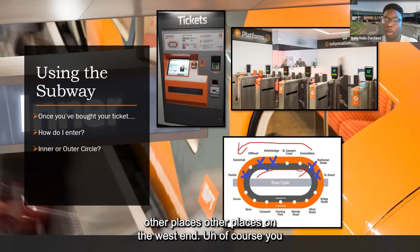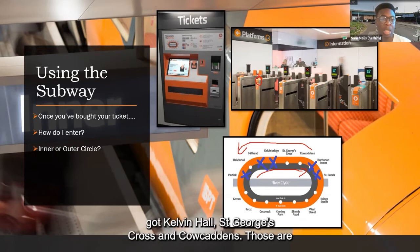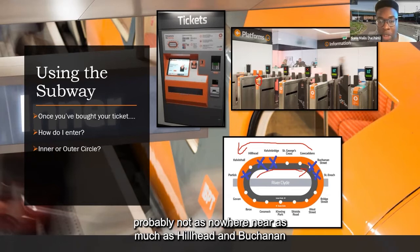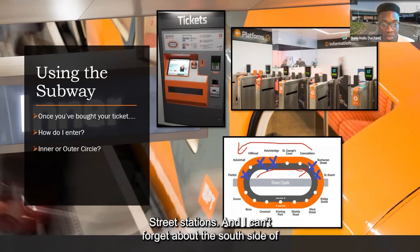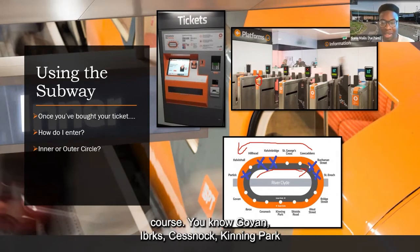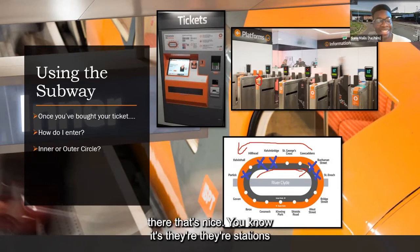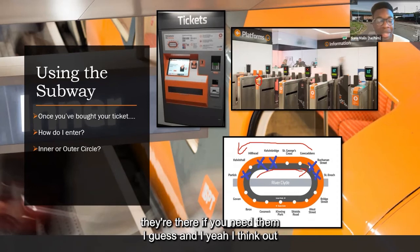Of course, you've got Kelvin Hall, St. George's Cross, and Cowcaddens. Those are just intermediate stations used by students as well, but nowhere near as much as Hillhead and Buchanan Street stations. And I can't forget about the south side, of course: Govan, Ibrox, Cessnock, Kinning Park, Shields Road, West Street, Bridge Street. If you go there, that's nice. They're stations. They're there if you need them, I guess.